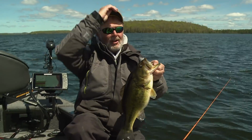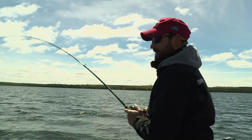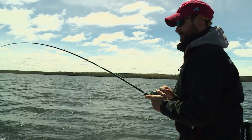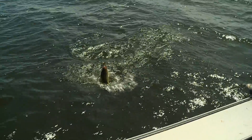We got doubled. Yours? Yeah, we're doubled. I'm gonna hold it and we'll see how big his is. I'm gonna hold mine. You definitely got me. But that was the second bite I had on that cast, so you're on a good fishing spot. Dinks.